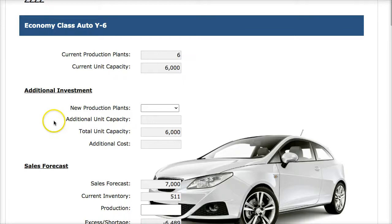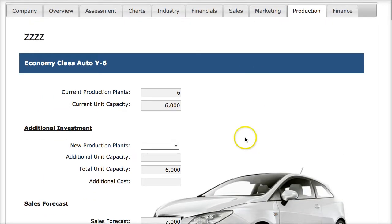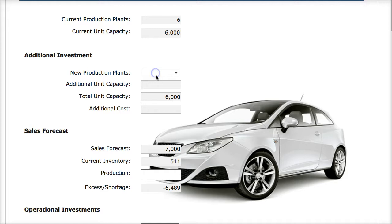I'm going to skip over marketing and go right to production, because marketing takes a real long time. I don't want to bore you with that. But in my marketing, I'm going to buy new factories where I need it. Current inventory can be resold.